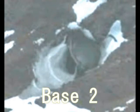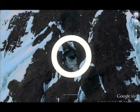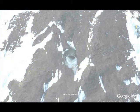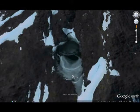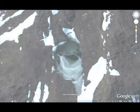And this, ladies and gentlemen, is base 2, which is covered with a very huge round-shaped roof, which seems to be apparently made of very hard steel-type materials. This is another shot shown in Google Earth, and this is a real aerial photograph taken by someone from an airplane.